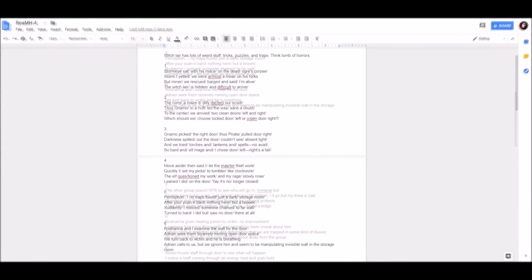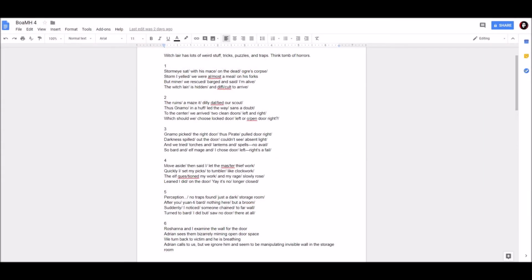Then I go back and convert it into rhymes, and I use, I think this is the name, I don't have the notes on me, anapestic tetrameter. Basically there are 4 sections for each verse. If you see here, it says, Stormy sat with his mace on a dead ogre's corpse. I don't follow it exactly, but the way it works is you have 3 syllables for each section, so there are 4 sections in a verse. The first 2 syllables will be unstressed, and the last syllable will be stressed in each section.